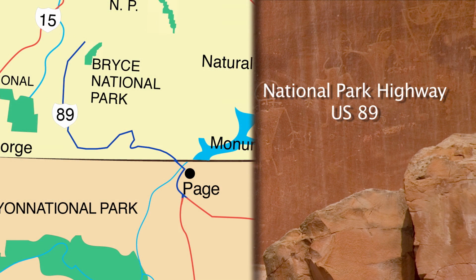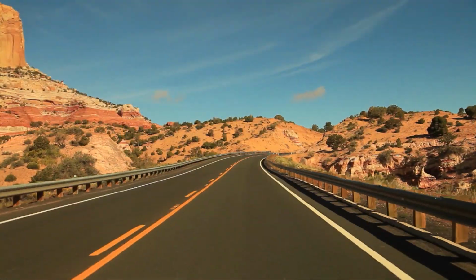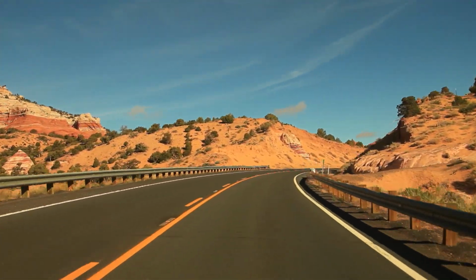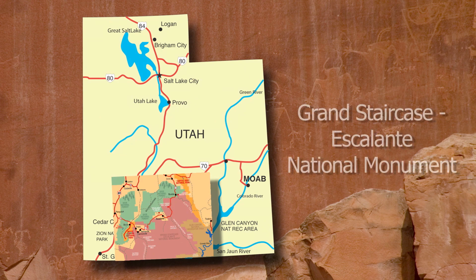The route from Bryce to Page, Arizona follows the National Park Highway, better known as U.S. Highway 89. It runs from Flagstaff, Arizona, through the Rocky Mountains, all the way to Canada. It passes through 7 national parks along the way. Each of our 156 miles is designated as a scenic byway.